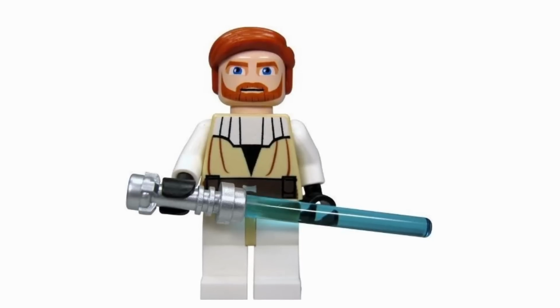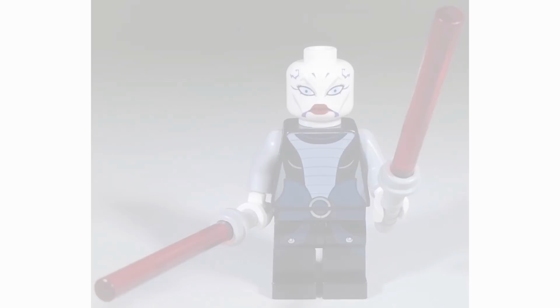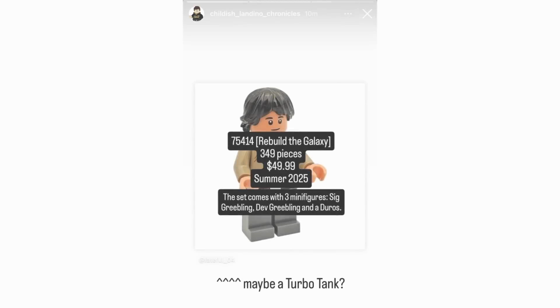Rare figures we haven't seen in forever. It's giving me old Clone Wars vibes, and I just can't wait to pick it up. The next set we have is the Rebuild the Galaxy set.